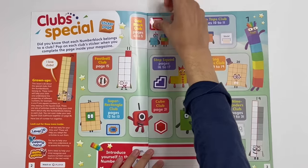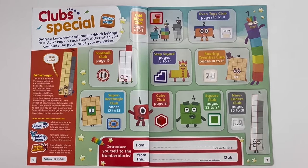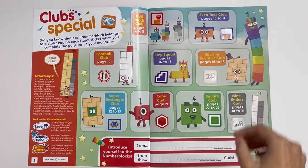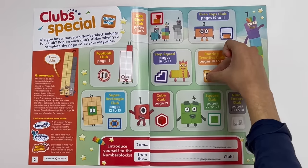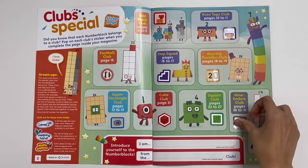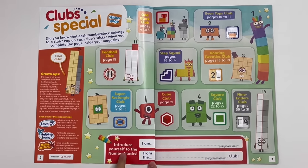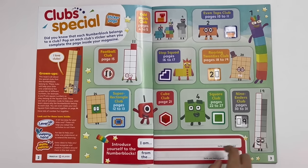Here's the sticker. Even Tops Club, there's number 2. Roaring Twenties Club, it's number 20. And the last one, Nine Enders Club, that's 19. And down here it says, introduce yourself to the number blocks. I am, write your name, from the, here you write your second name.